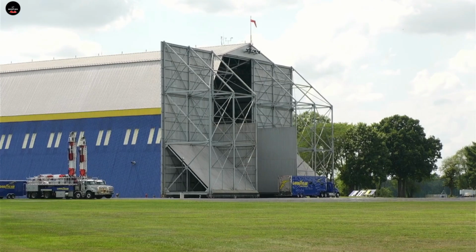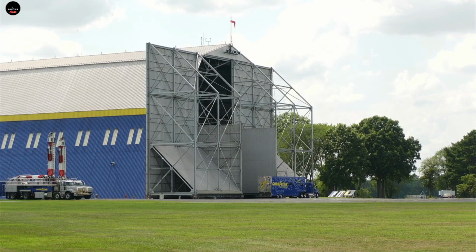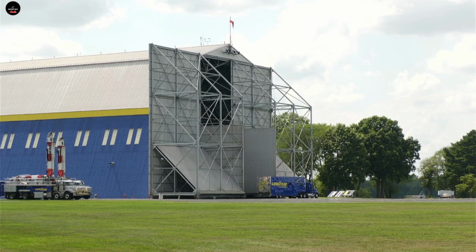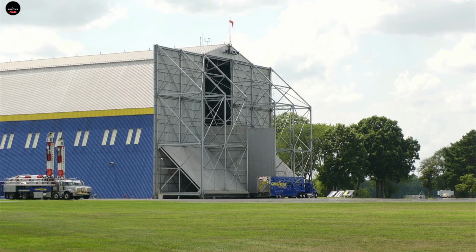This hangar is the oldest continuing operating airship base in the world. It was built, I believe, in 1919. It's about 900 or so feet long. Just big enough for two Goodyear airships. These airships are about 246 feet long, if I'm not mistaken.